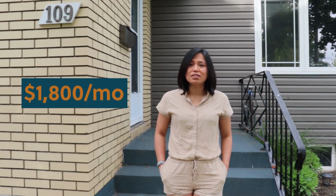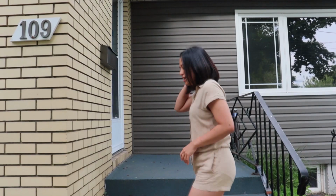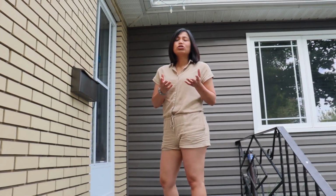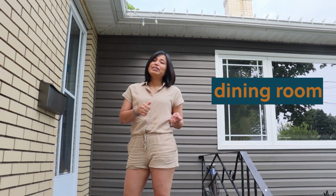This is an apartment in Moncton which rents for $1,800 a month with a deposit, and some of the furniture is included in the rent, but the utilities are an additional cost to the $1,800 rent on this apartment. So I'll take you on a tour of this apartment. It's quite a big apartment actually, and it can house at least 3 people. It has got 3 bedrooms and a big dining room and a big kitchen.